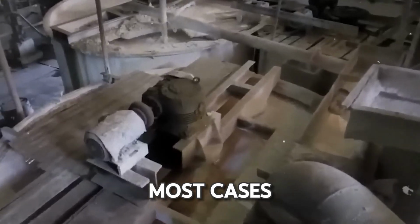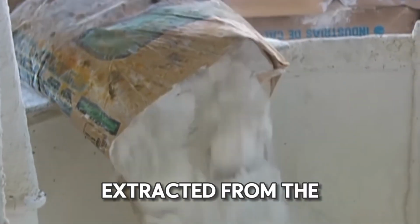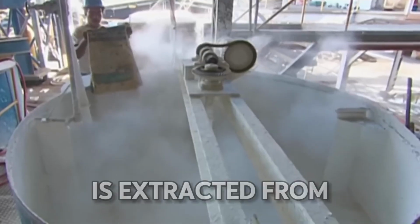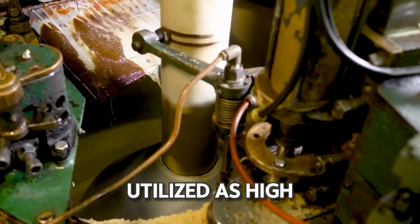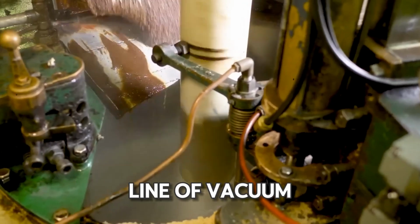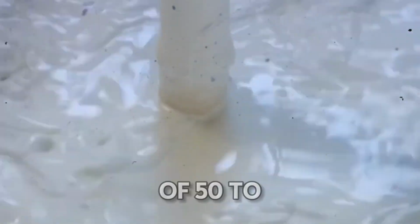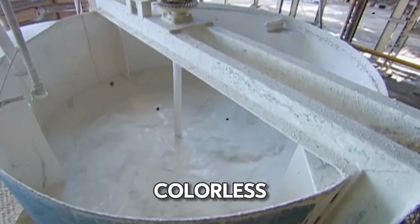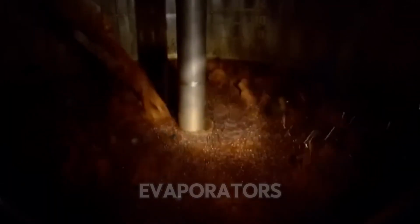In most cases, clarifying takes a significant amount of time. After the process, the juice is extracted from the top of the tank, and the sludge is extracted from the bottom. Consequently, mud is generated, which may be utilized as high-quality manure for fertilization in future fields. After that, a line of vacuum evaporators is used to boil the clarified juice until it has a sugar content of 50 to 65%. A thick, practically colorless sugar syrup is created by utilizing paddle skimmers to remove sediment from the head of the evaporators.